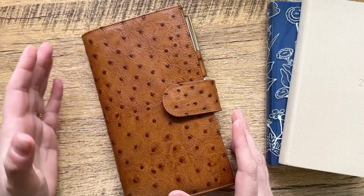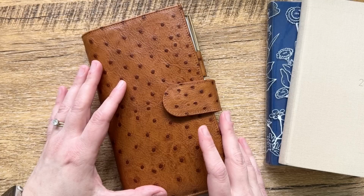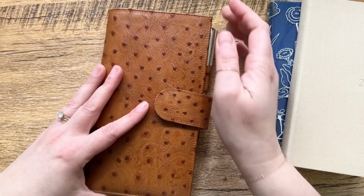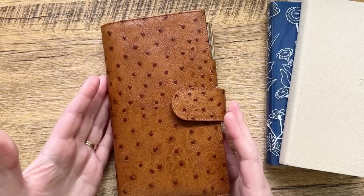What do you guys think? How do you feel about the Hobonichi Weeks? Are we feeling like we need to toss it? Or are we feeling like we need to try it? Or hopefully I have shared something with you today that gives you food for thought if it's been on your list but you haven't been sure.